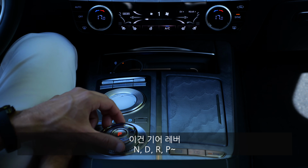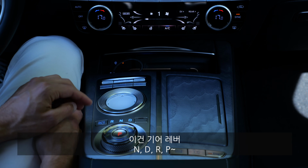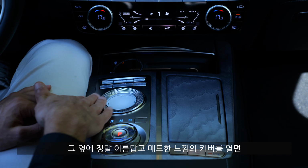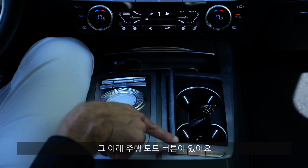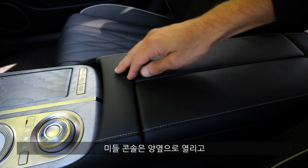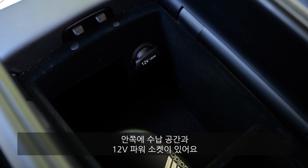This is then the gear selection here for driving, neutral, reverse, or then parking. And on the right side, beautiful matte wood structure once again for the adaptive cup holders. And this is the drive mode button then. The middle console here has a split opening and then some more space underneath and a 12-volt power supply.